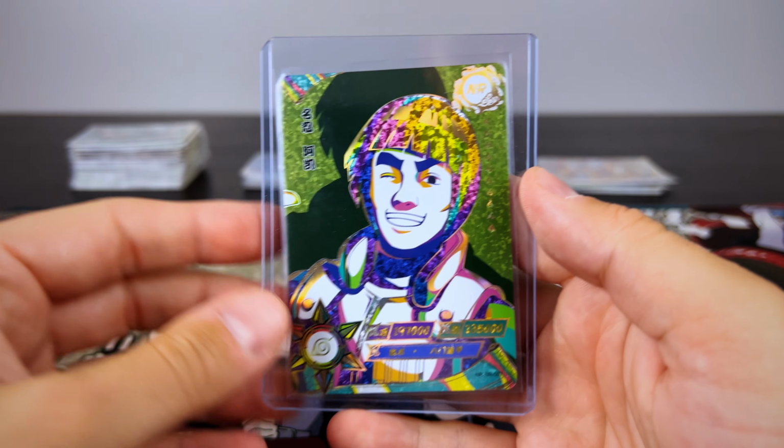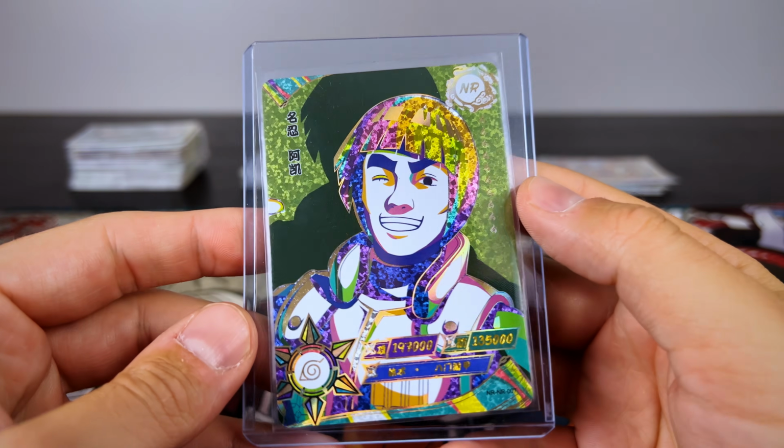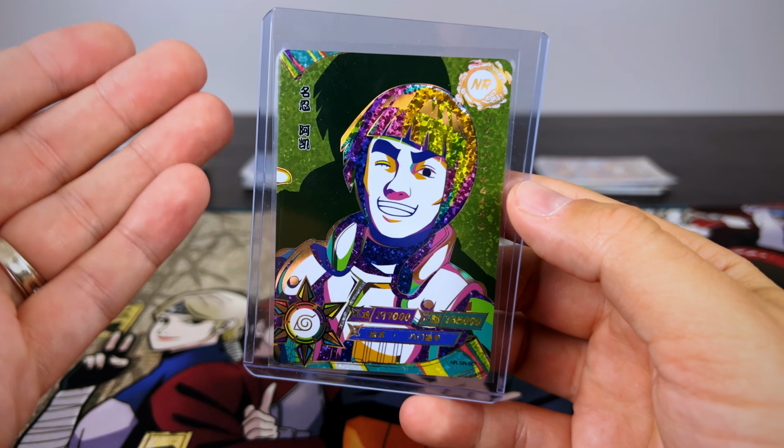The exclusive headshot style of MR cards. You can see obviously my guy with that smile. I love it. Such a great card to have pulled. Glad I did get 1 out of at least those boxes.